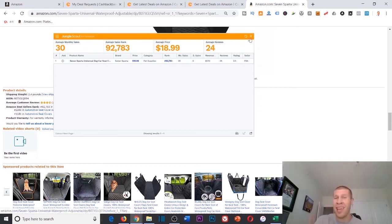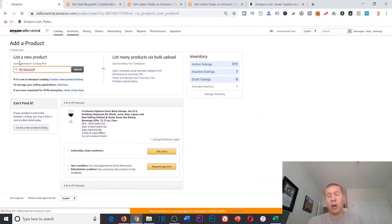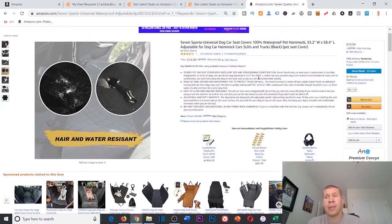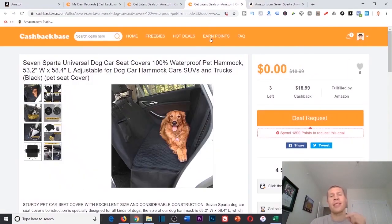Usually I say at least 1 a day or about 30 monthly sales, or if you don't have the extension, below 100,000. So I would probably go ahead and buy this and sell this because eventually it's going to sell in maybe a day or two if I list it as new, or maybe a couple of days if I list it as used like new. But can I sell it? That's what I want to know. And obviously you see here that I can sell it in used and new conditions. So this is a great product. I could buy this and sell this back on Amazon. I could buy this and sell this back on eBay, Mercari, or Poshmark. Either way, it doesn't matter because I'm getting it for free on a cashback website like Cashbackbase, and then I can sell it for 100% profit margin.